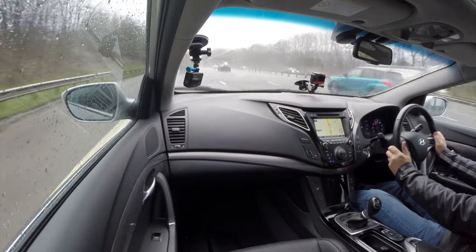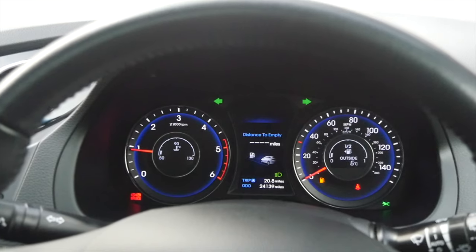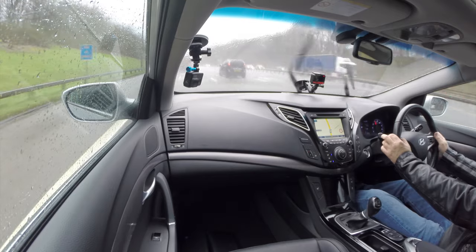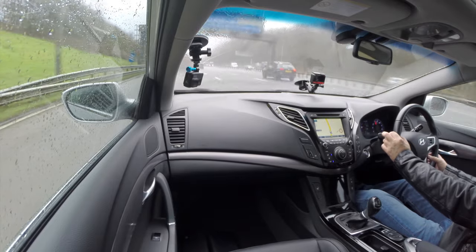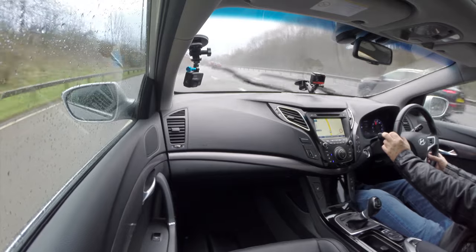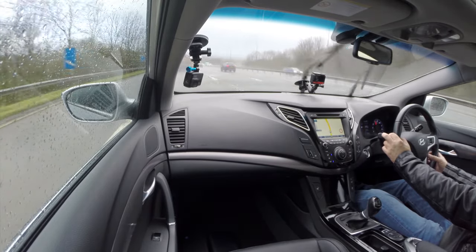Instrument cluster, rev counter on the left, in the centre of the rev counter is your coolant temperature gauge, your information display in the centre showing me distance to empty, and you can just move that by, there you go, instantaneous fuel economy, average speed, elapsed time, economy driving off or eco driving off, user settings.